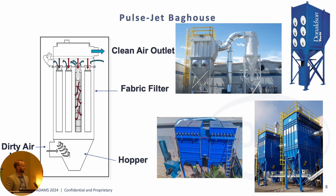And this is what they might look like in some plants, just to give a visual representation if you might have those in yours.